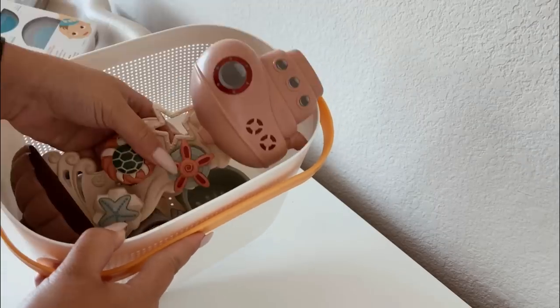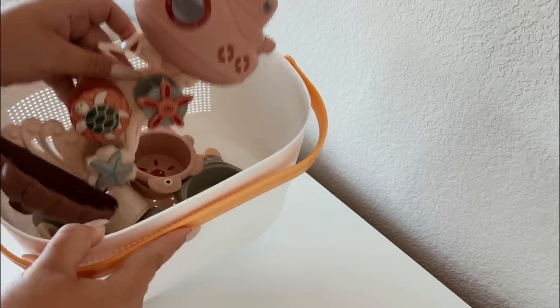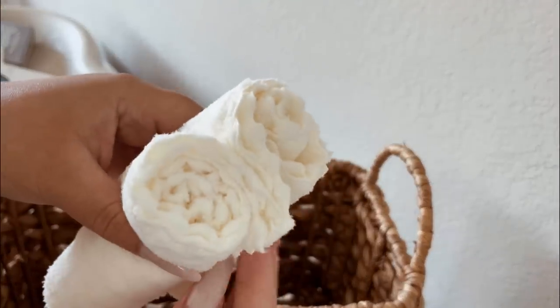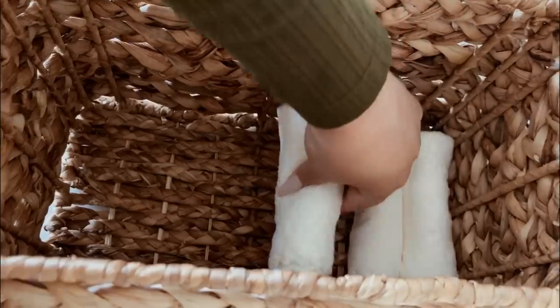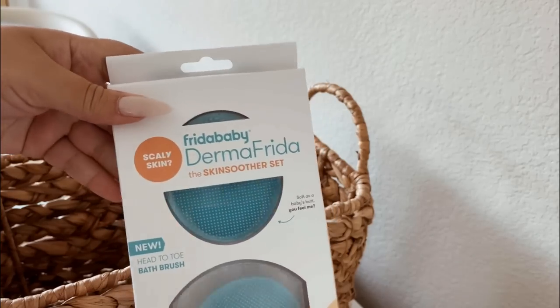My sister got me this gift. It is so freaking cute. It looked cute online, which is why I added it to my registry, but in person, it's really freaking cute. I want to put her washcloths in here. I'm gonna put the bath brush in here.